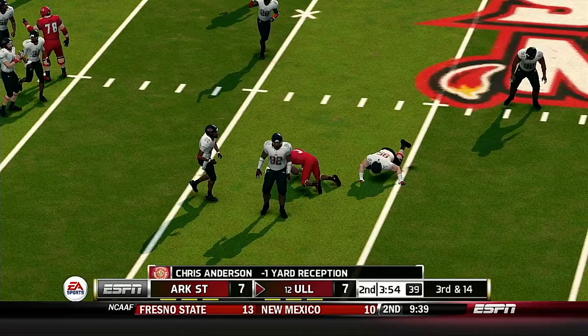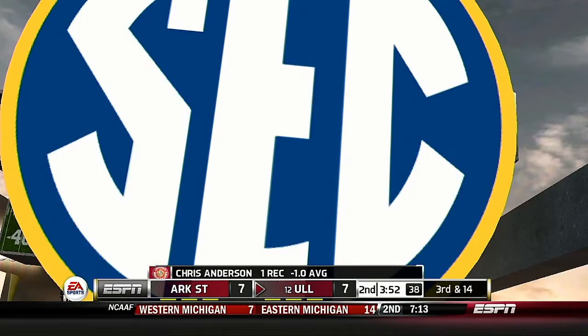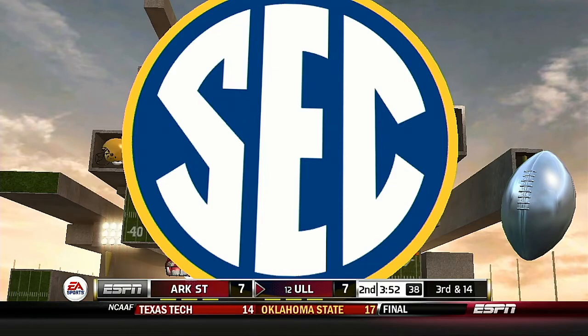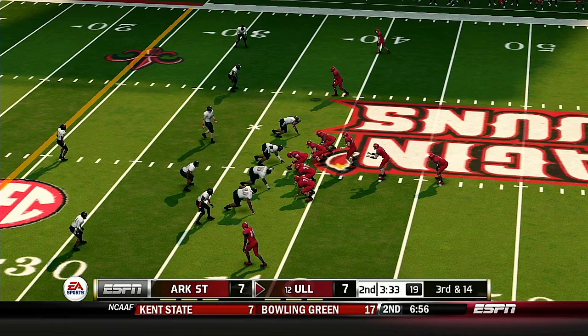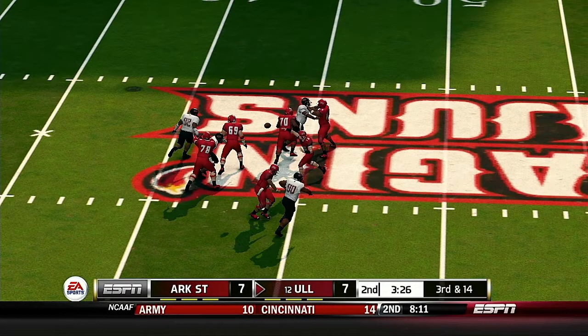Fires out quickly to the tailback. And they make the stop right around the 38-yard line. That brings up 3rd and 14. Down now, and they need to get it to the 25. Ready, line 80, wide, 80. Makes the grab and steps out right away.